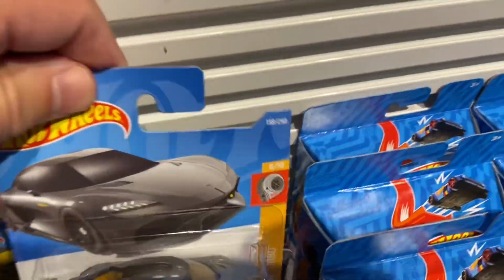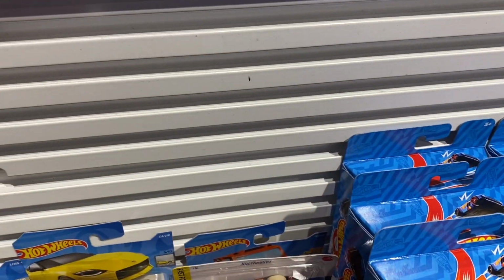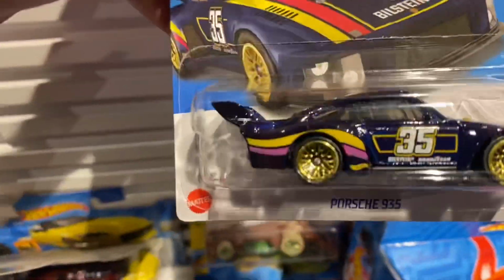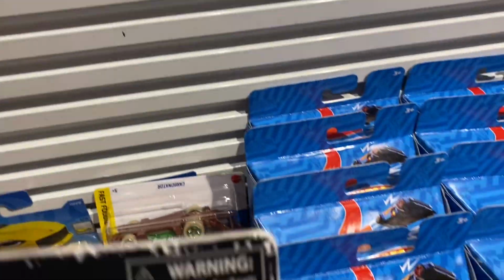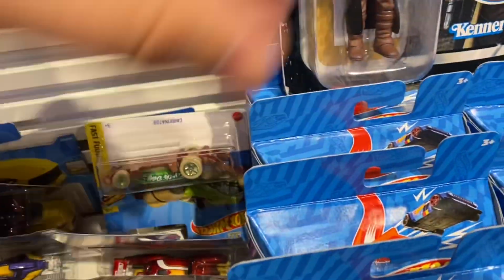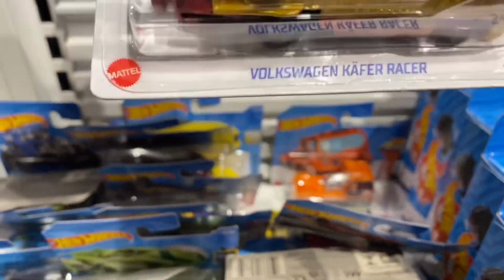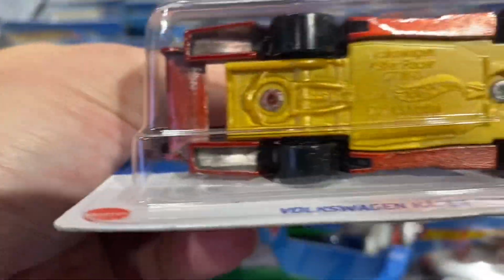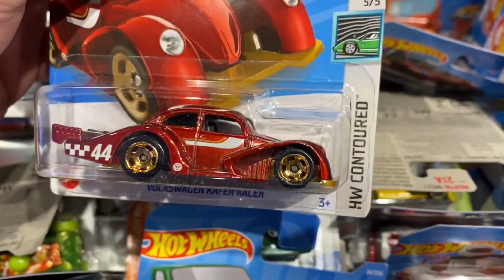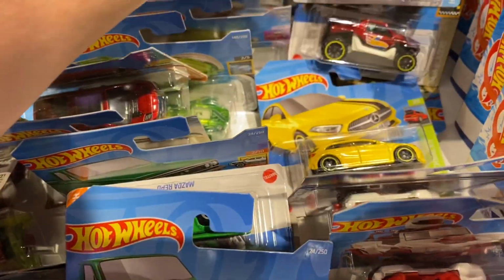Really impressed. Brand new Koenigsegg Gemera, however you say it. Pulled right out in front of the new 935 recolor. That thing is looking absolutely tremendous. This was a fresh case. I almost got excited like I was going to pull a super out of the duty-free shopping toy section at the Heathrow Airport. Didn't happen, as you guys are aware.